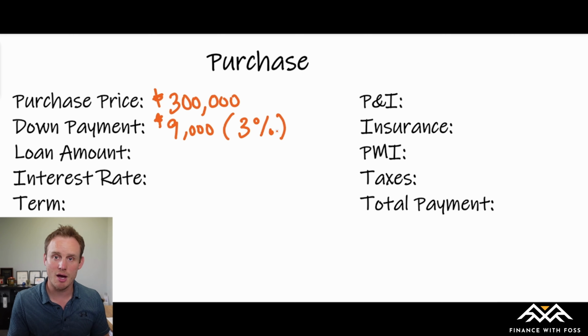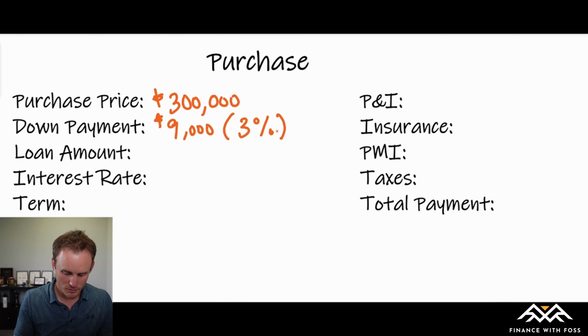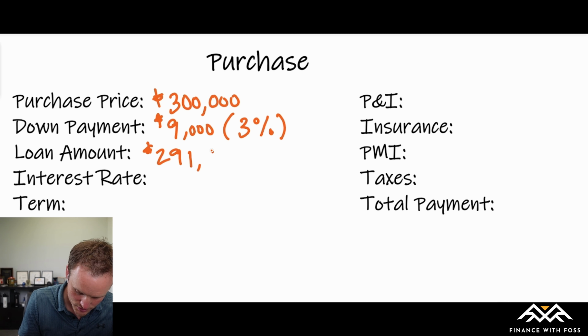So 3% down is what you can minimally do in the sense of a down payment when you have a first-time homebuyer program using conventional mortgages. So FHA is 3.5, but we're not focused on that right now. We're just strictly looking at a conventional loan. So then we know our loan amount is this $300,000 minus the $9,000, so we get a $291,000 loan.